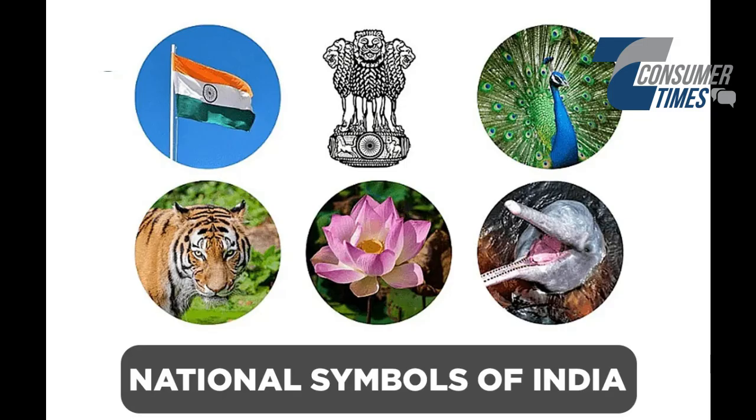The mango, Mangifera indica, is India's national fruit, revered for its delicious taste and cultural significance. Known as the king of fruits, mangoes have been cultivated in India for over 4,000 years and have featured prominently in Indian art, literature, and folklore. The mango is not only a symbol of abundance and prosperity but also represents the agricultural wealth of India.